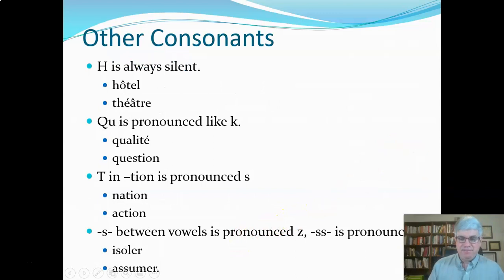Other consonants. Well, the H is always silent. Hotel, it's like it starts with an O, so hotel. And even when it's in the middle of the word, like théâtre, you don't try to make a TH sound, which doesn't exist. It's like the H doesn't exist there. Théâtre. QU is pronounced like K. So words like qualité and question, you don't do a qua sound, you do a k sound. Qualité, question.